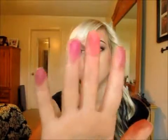Like I said, my favorite is definitely this one, and this one, but out of the three, I think these two are definitely my favorite. I love this middle one. It's definitely the corally color. They're definitely highly pigmented, really good.